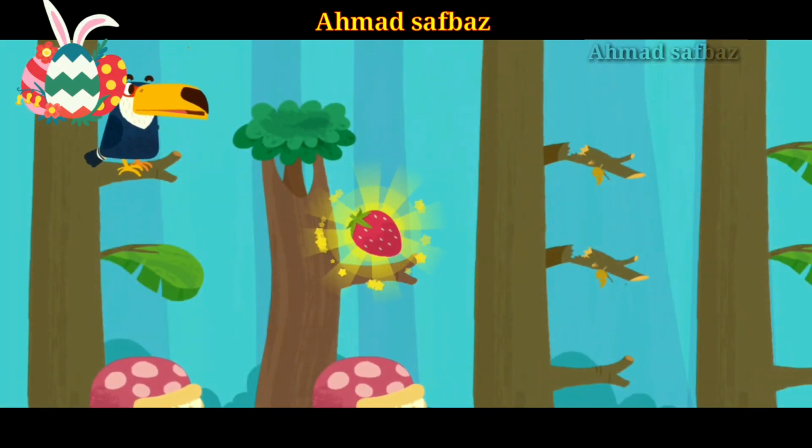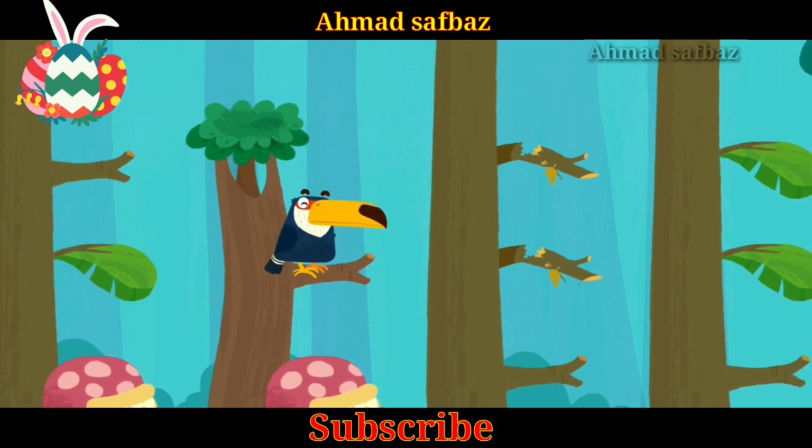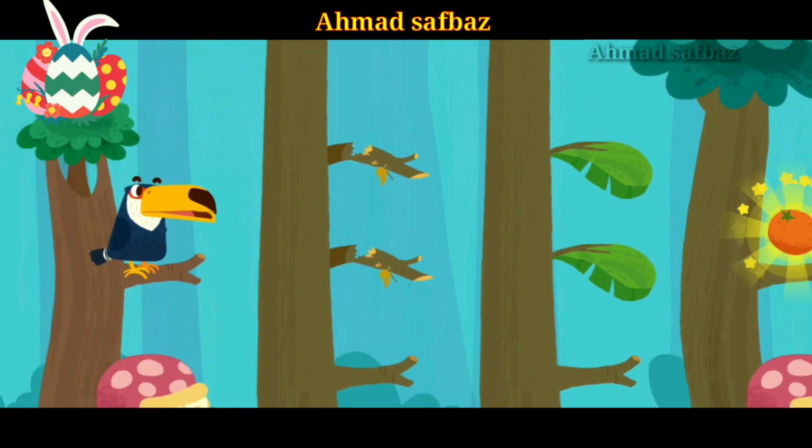Toucan loves scampering from branch to branch. And it loves eating small fruits. Help it find some small fruits.